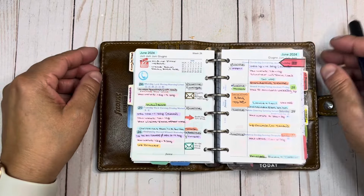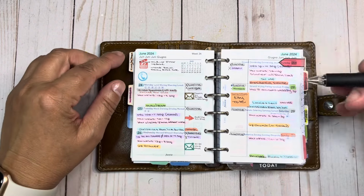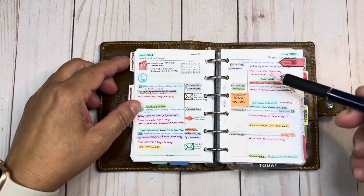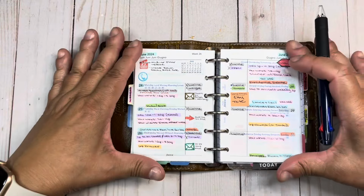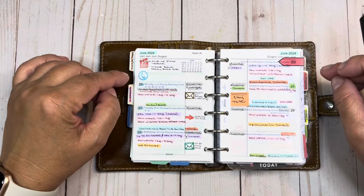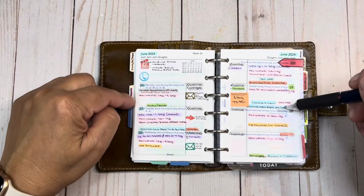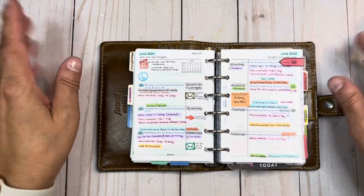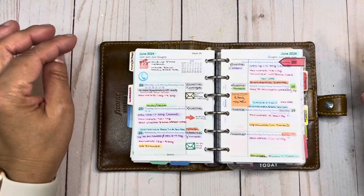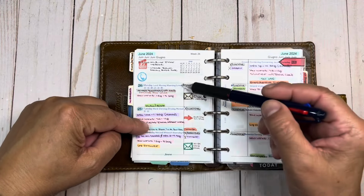I tried using the Filofax inserts that mimic the Hobonichi weeks, where you have the week on one side and the blank page on this side, but it was just too crammed for my pocket. If it was personal size, it would have worked, but so this pretty much worked for me. And I have tons of inserts because I have a lot of pocket ring planners that I've purchased in the past. So here I drew a line.